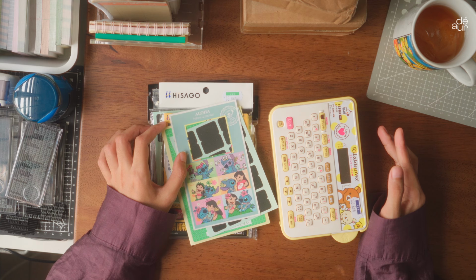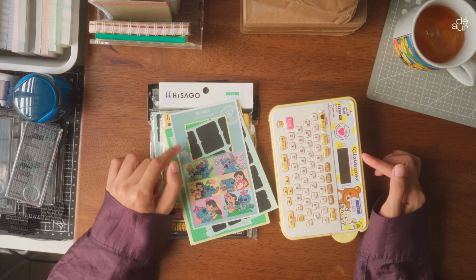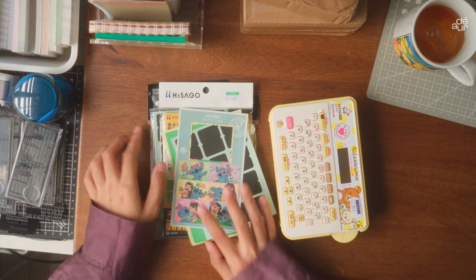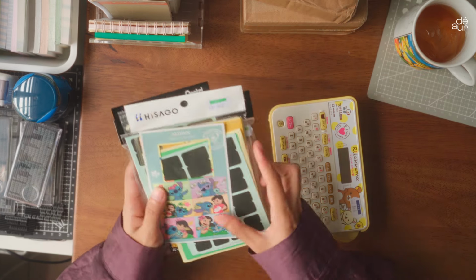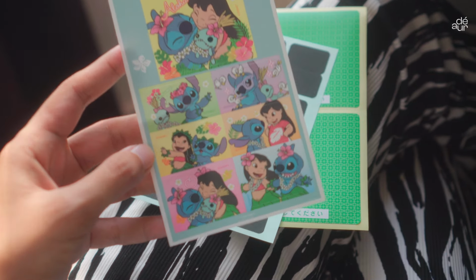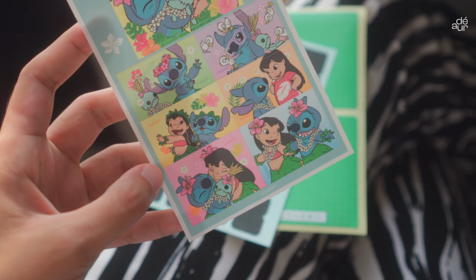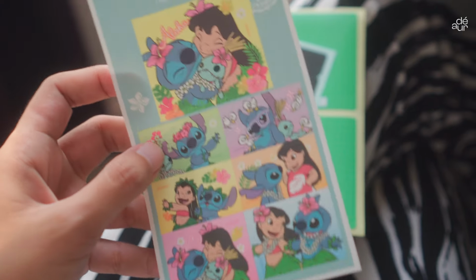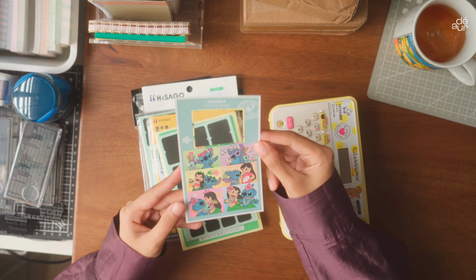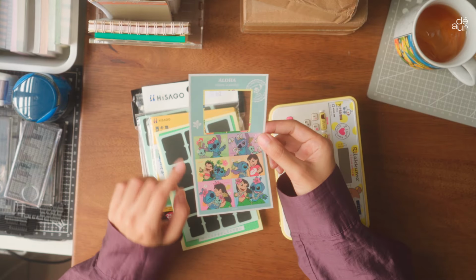But anyway, today I would like to show you what I got from my recent haul to Jalan Japan, and it is one of those days that I think I got a very good find from the visit. So I got a few stickers, and I already used one of those. So this is like a Lilo and Stitch Disney stickers, and I used up one of it, and it's a simple sticker. I think it costs ringgit.